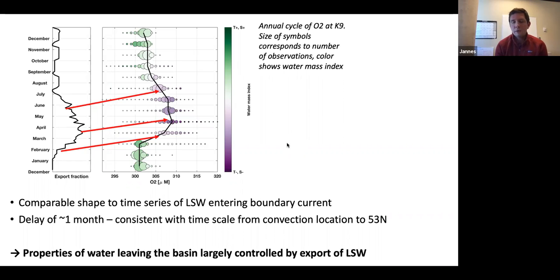So this one month delay is consistent with how long it will take approximately from where the water enters the boundary current to 50 north, or at least from the closest location to 50 north, which suggests that the properties of the water leaving the basin are controlled by how much Labrador Sea Water enters the boundary current, at least at this step.